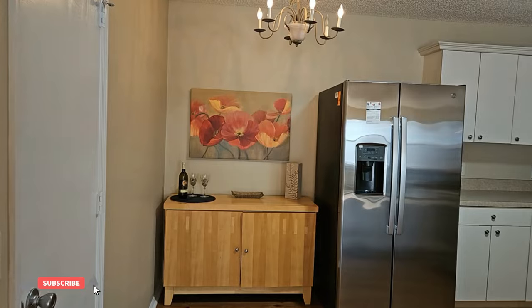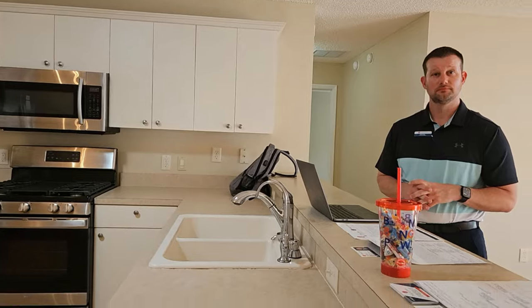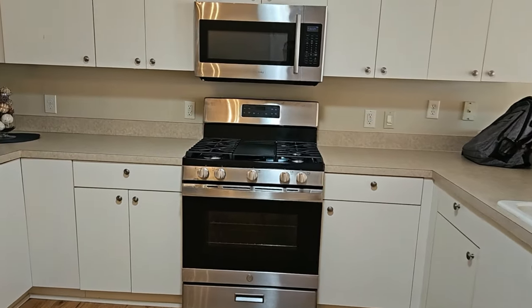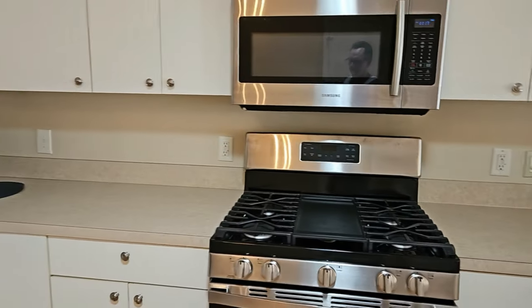But the asking price here is $279,900. Okay, $279,900. The appliances are stainless. It has a natural gas stove, which is really nice to have. Not all neighborhoods will allow you to have a gas stove.